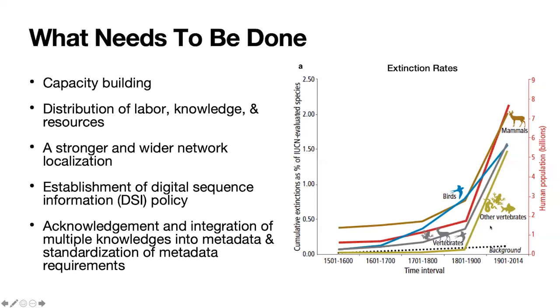So what needs to be done? We're trying to focus really on species protection, and extinction is obviously something we're all familiar with. It's just rapid fire. And what we're trying to do to help where we can is capacity building. So we work with a lot of different organizations around the world, and when we can share our resources, we do essentially.